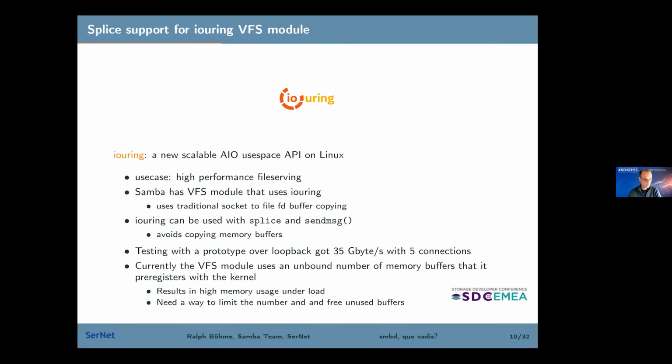So, more on the prototypes. Splice support for io_uring. What is io_uring? io_uring is a new scalable AIO user space API on Linux. The use case is high performance file serving. And Samba already has some support. There's a VFS module that you can use with Samba to make use of io_uring for IO.